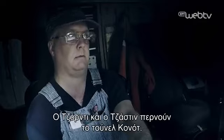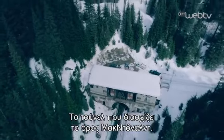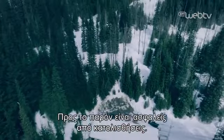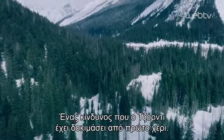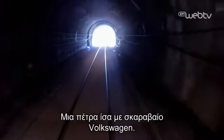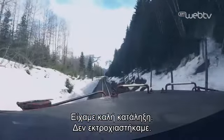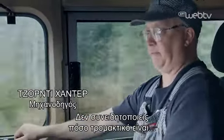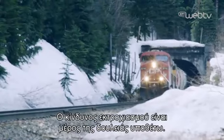Just east, this tunnel's over 100 years old. Jordy and Justin creep through the Connaught Tunnel. The tunnel cuts straight through Mount Macdonald. For the time being, at least, they are safe from rock slides, a hazard that Jordy has experienced firsthand. I hit a boulder the size of a Volkswagen Beetle. Everything worked out. We didn't go off the track. You don't really think about how frightening it is. The potential for derailment is there. That's just part of the job, I guess.